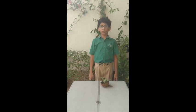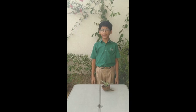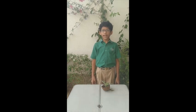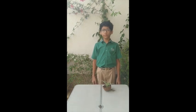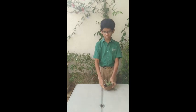We can reduce the use of plastic. This will prevent land and water pollution. We can also reuse coconut coir by adding it to the soil. And also, we can use a coconut shell to make a pot out of it, and we can add a sapling in it, like this one.